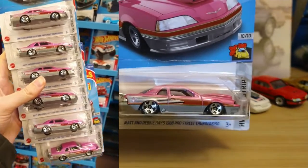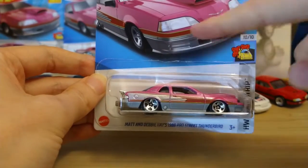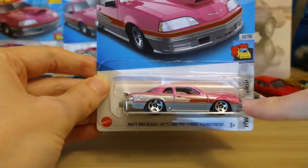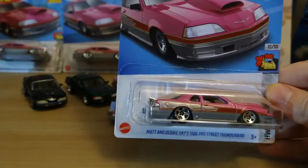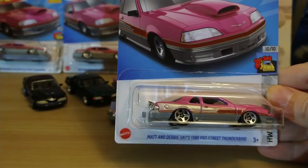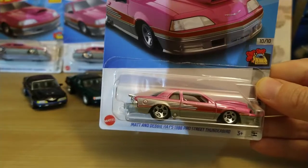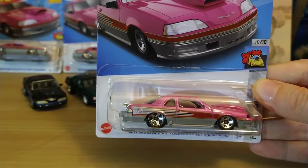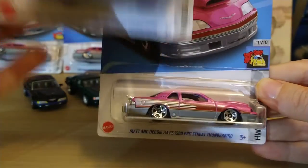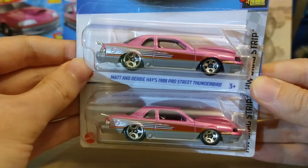And since I was pressed for time, I didn't really get to look at the cards, see if there were any damages, any flaws in the tampos, or anything like that. So when I got home, I actually discovered a variation. This is either a variation or it's going to be an error. It's too early to tell right now, but I opened up a couple to show you guys.